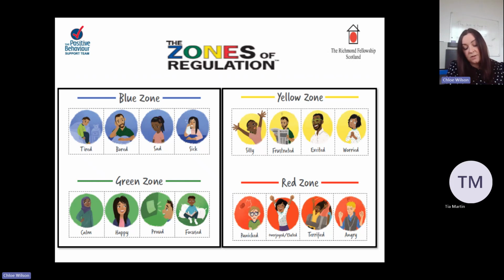Now, the zones of regulation were originally created for use in educational settings, but much like some of the other resources previously mentioned and others that are out there, they can easily be adapted for adult use. They really are a great way for people to gain skills in identifying their emotions, as well as self-regulation.